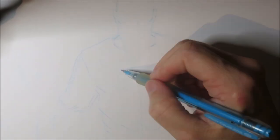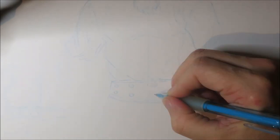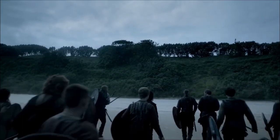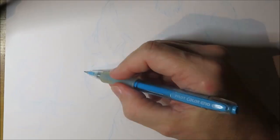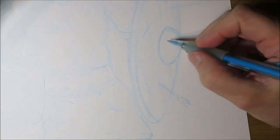My son was very happy with the Viking theme, but I have to say, so was I. I'm a huge fan of the TV series Vikings, and for my drawing I took quite some inspiration from the main character Ragnar Lothbrok. I also wanted to include some typical Viking boats and some fire to make the scene more dramatic. And of course a bearded axe had to be included as well.